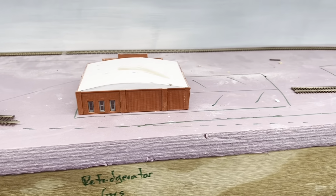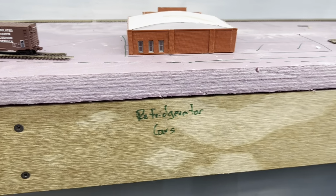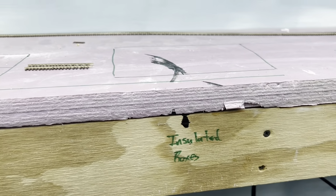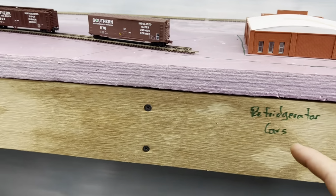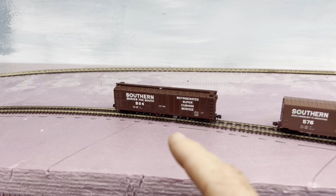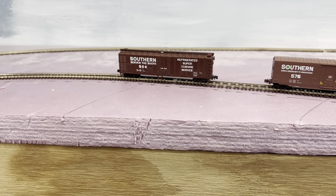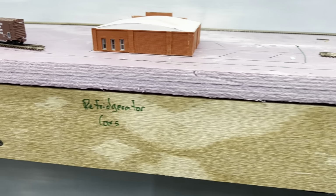We'll have 2 different facilities here. I've kind of just said, all right, this one's going to take refrigerator cars and be some sort of groceries, insulated box cars, who knows, foodstuffs, maybe beer. I don't know. I haven't figured that out yet. I just stuck 2 box cars up here and grabbed 2, and one happens to be refrigerated and the other one's insulated. So I was like, you know what, let's just call these 2 things, and that's what they're going to be.